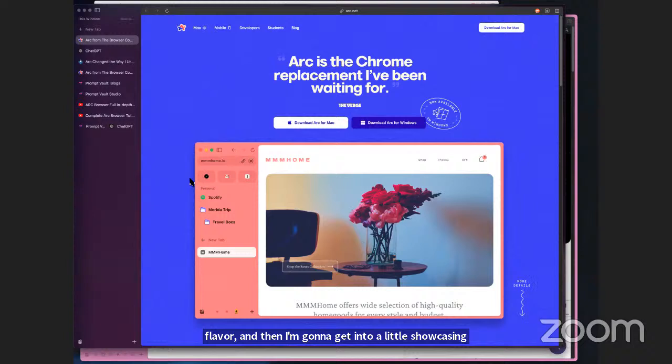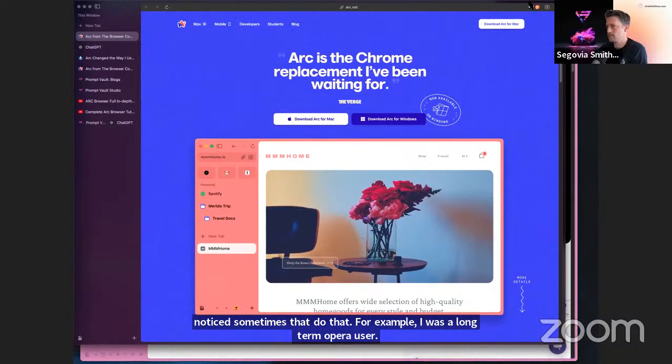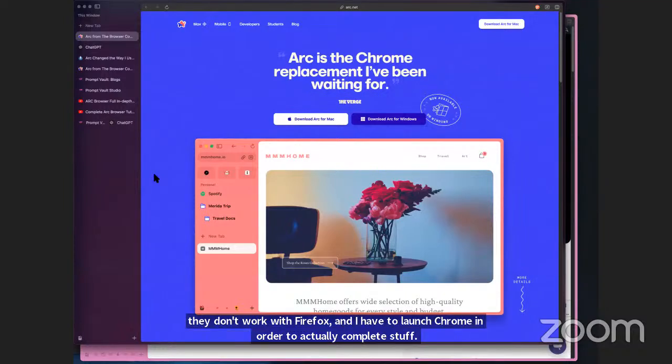Sure. So you said it was built atop Chromium, but I've noticed sometimes browsers that do that, for example, I was a long-term Opera user, which is also built on Chromium, and sometimes web forms just do not work. They don't work with Firefox, and I have to launch Chrome in order to actually complete stuff. So I was wondering if you've encountered that problem with Arc.